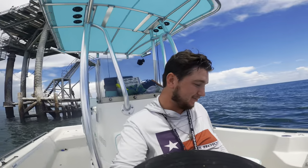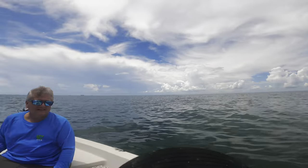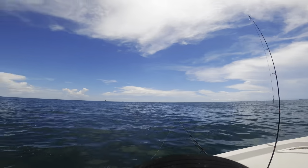I've never caught one of these before, guys. Shoot, we just ran out here on a whim. We were at the other rig, my dad, so let's head out. 8 miles off the beach at this little rig right here. That's a cobia in the boat.